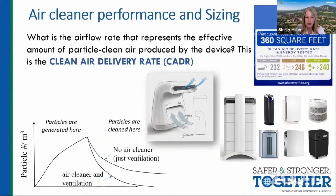You can purchase these at Target, it's where I got mine. And you can size them at the website shown on that little graphic to the top left, which is ahamverified.org. They show certified air cleaners and how big of a square feet you can use them for in your space.